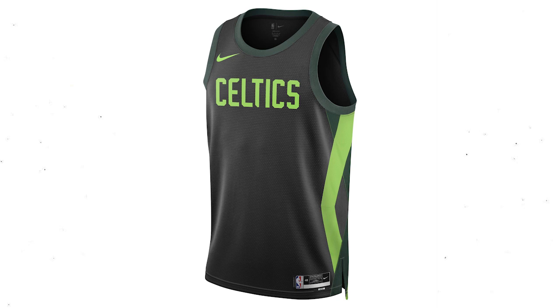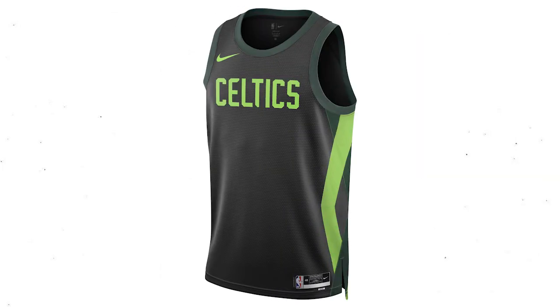First of all, why is it neon? Since the inception of its existence, the Celtics have been Kelly green. It was annoying when they wore this darker green a couple of years ago, but at least this jersey looked decent overall. It was just off in terms of color. Not only is this one miscolored, it is obnoxious with the neon lettering and stripe on the side.